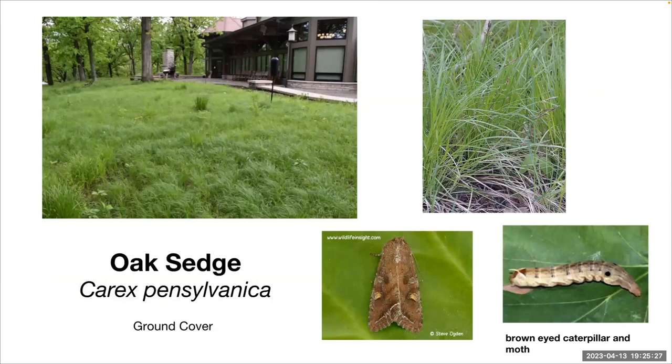If you have shade and you want something that looks like a lawn, but it's not grass, oak sedge, that's the answer. And if you're lucky, like I am, and like Magda is here, you have it already on your property. If you have a woodland in Iowa, you probably already have it, because it was established long ago.